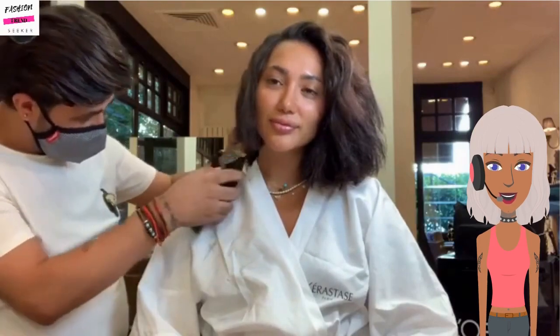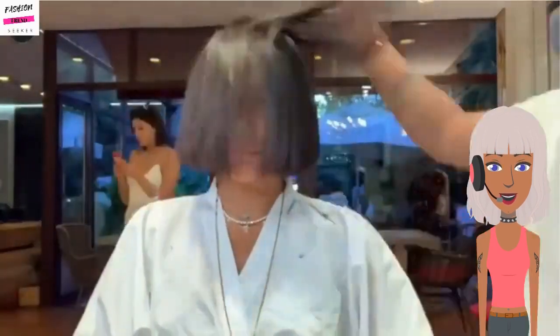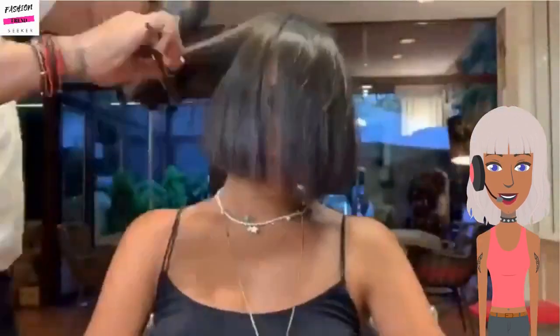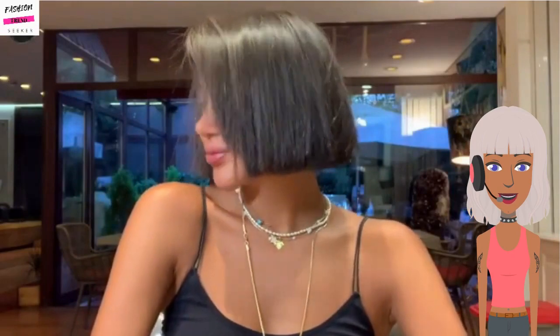I left you hanging on the last video with this hair clip. This one is going to feature a bob transformation. She has very thick, full hair with this particular bob, and the stylist does a great job of just kind of modernizing it with an off-center part. And it looks super straight at the moment, but I'm pretty sure he's going to add some waves, curls to it.